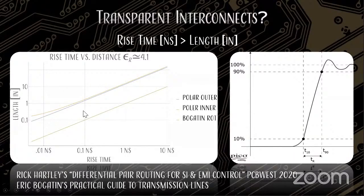And if you take a look at Mr. Rick Hartley's number, and again, he did this with an EM field solver with the software Polar, he almost allows you to squeeze another order of magnitude out of what you're doing. But it's still a good rule of thumb because it's very easy to remember. So anything more than that, you might need to even simulate your board to see what's going on.